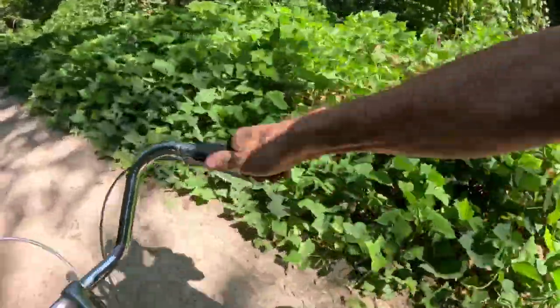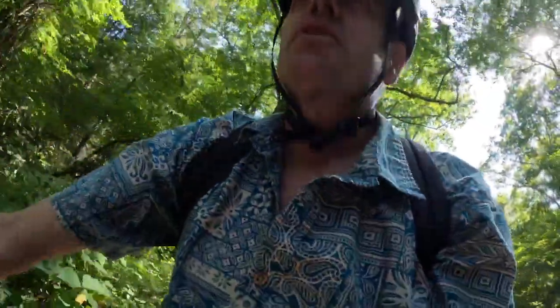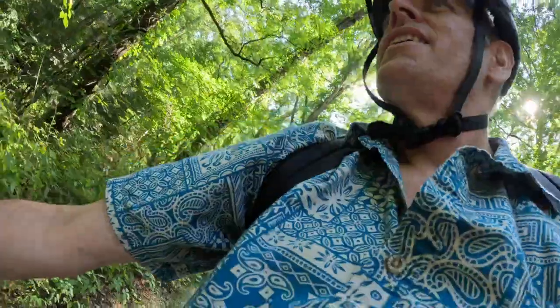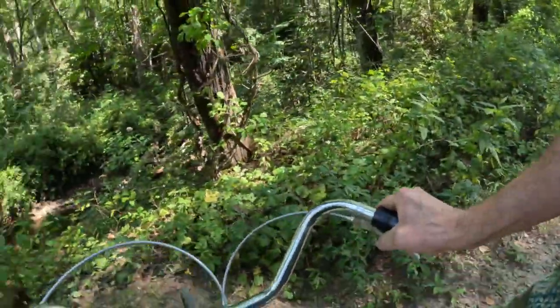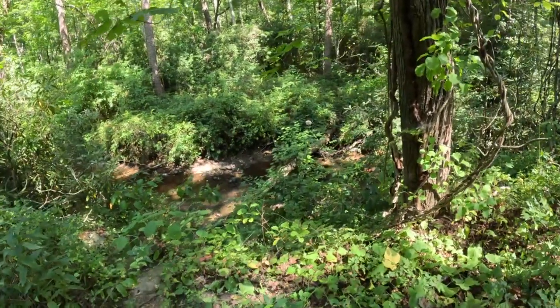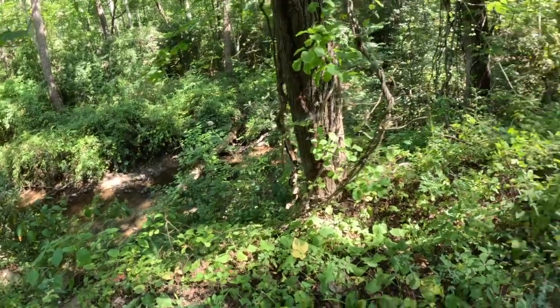Lots of kudzu here. The railroad brought this plant in after they chopped a bunch of trees. The railroad realized that they needed something to hold the banks up, so they brought this kudzu in. All that stuff there. It's invasive. Isn't it beautiful here? Wow. It's gorgeous.